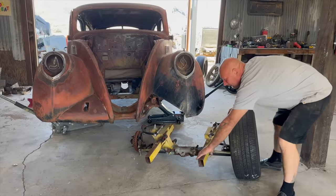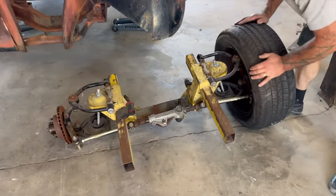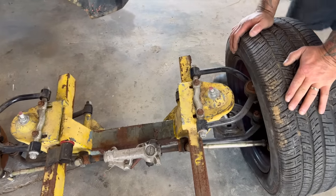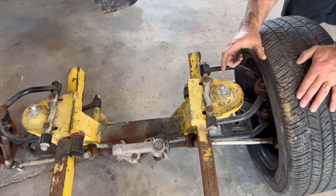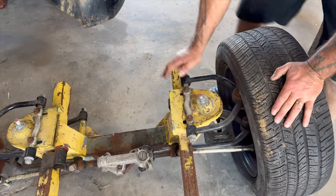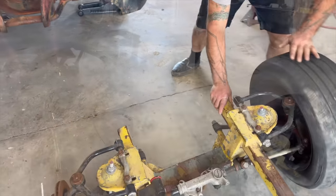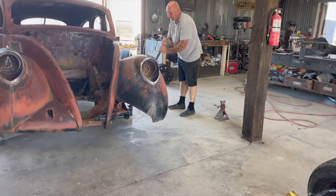So another good news is there's lots of room with these larger diameter tires. I don't know, I'm gonna think about it. Spacers may be appropriate to get this out. This is plenty narrow to fit under here. That's awesome news. See what this looks like.